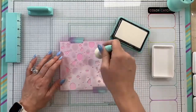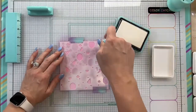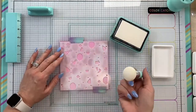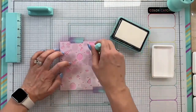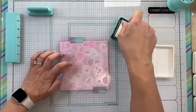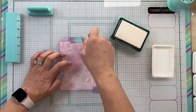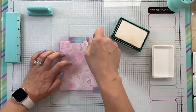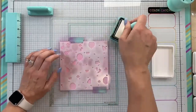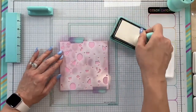Sherry, that's a good question. Do blending brushes not work well with the white ink? We do have a white blending brush, but I find that it's harder on my hand to drag it across the surface. Dragging that pigment ink, because it's a little stickier, just takes a little more elbow grease. And I find that I don't get quite as much color onto the cardstock. So I'm having to layer many layers of white ink using the blending brush method. So I do prefer a sponge dauber.